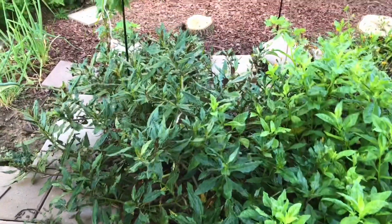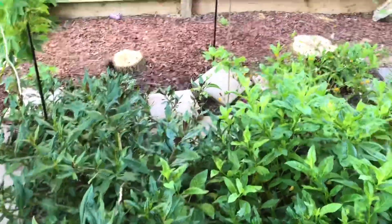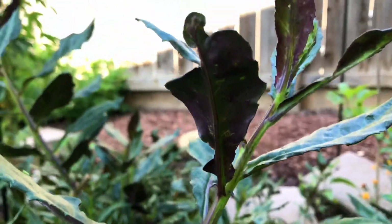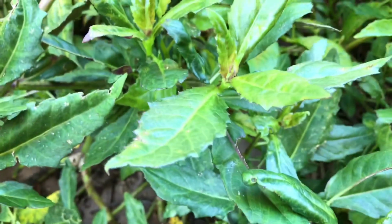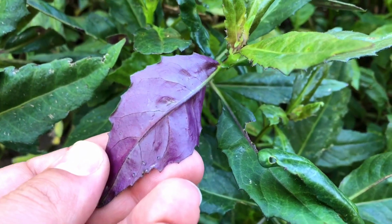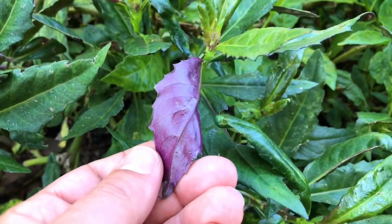Interesting attributes about this plant is how beautiful it is. It's not doing justice right now at this time of year, but right here will be bright burgundy or bright purple underneath the leaves. So it will be green on top and bright purple on the bottom. Very beautiful. So if you want an edible ornamental, this is the plant for you.